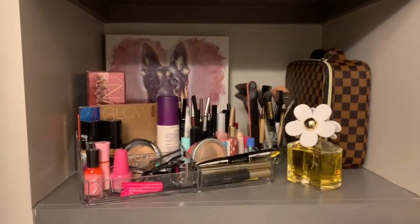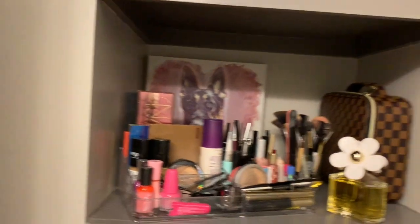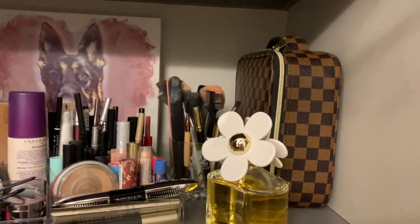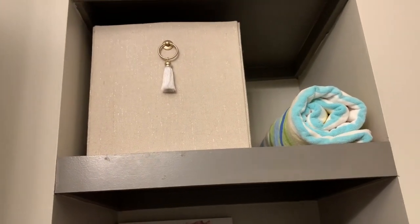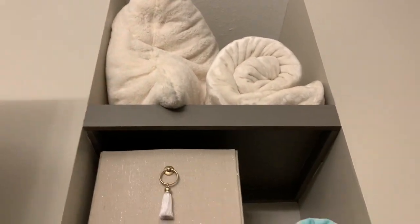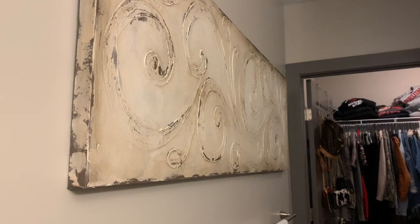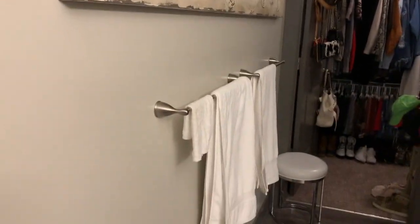I can't decide if I still want to keep it like this, because I'd have to pick it up and move it over here to do my makeup every time, and it's kind of heavy. And I have my brushes in a little cup, my little travel container, pool towel. There's some extra towels in there, and a big blanket and pillow if we have a guest and want to sleep on the couch or something. I love this long wall, and so we have a painting over it and towel hangers.